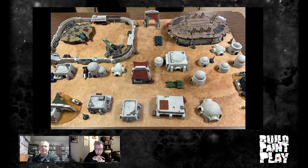Josh says, terrain, one of my only weaknesses. Only? I don't think so. We've got miniatures later on, too. Jeff, were you running this all 28 millimeter? Yep, that's all 28. Were you using a lot of Legion stuff and 3D prints? A good bit of Legion, a lot of 3D printed stuff.